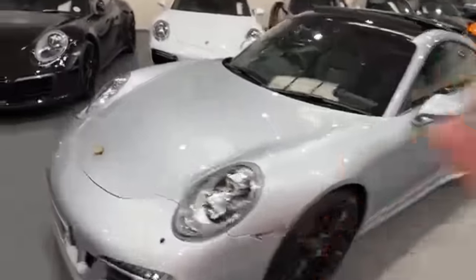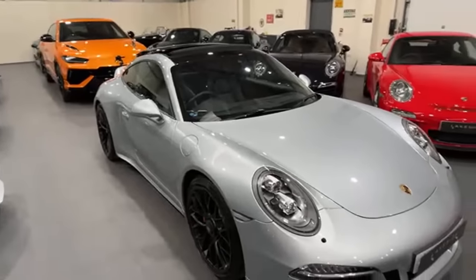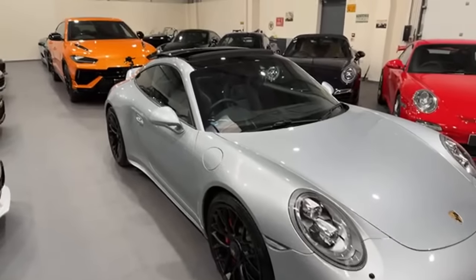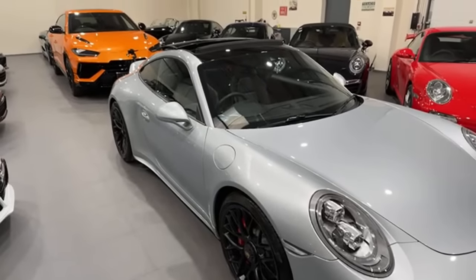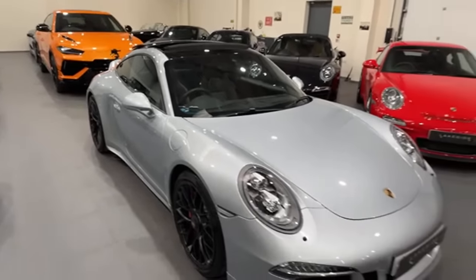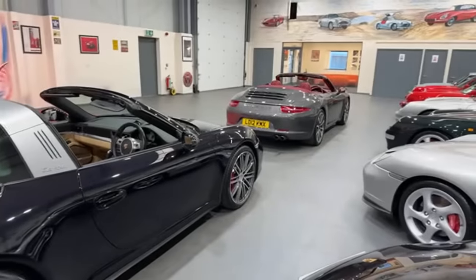I've obviously already highlighted the centre-lock wheels. This is rhodium silver. It's absolutely beautiful. Crazy to have PCBs on a regular S, but with the level of equipment on that S, it is anything but regular. Yes, agreed. I mean, that is a proper spec cabriolet, that. Someone went to town on it.